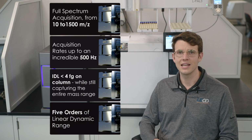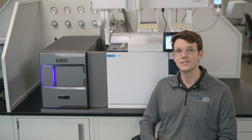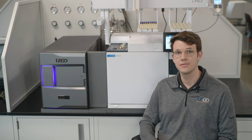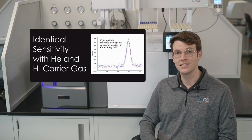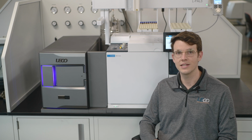5 orders of linear dynamic range allow the BTX to identify and quantify analytes from trace level to major constituents. The BTX delivers key usability features for the modern laboratory beyond the exciting specifications. The BTX is readily hydrogen carrier gas compatible, delivering the same sensitivity performance with either helium or hydrogen carrier gas. Excellent mass accuracy, spectral resolution, and stability maximize confidence in identifications and quantitation over large sample sets.